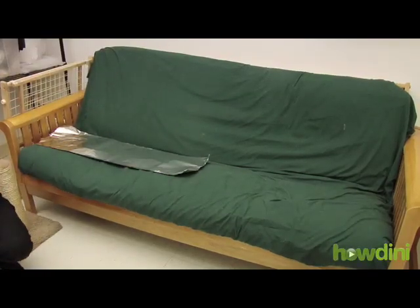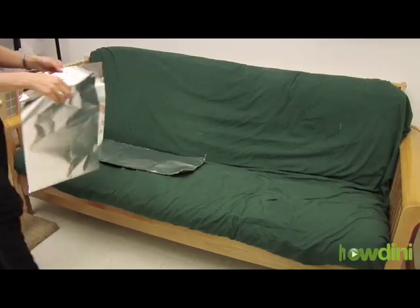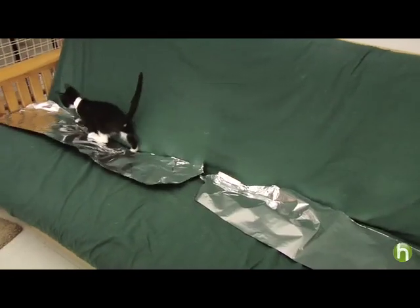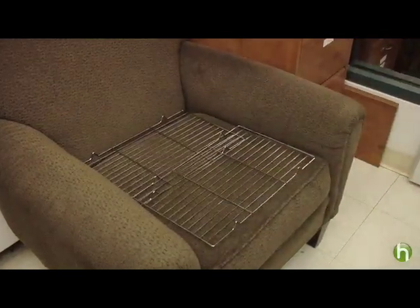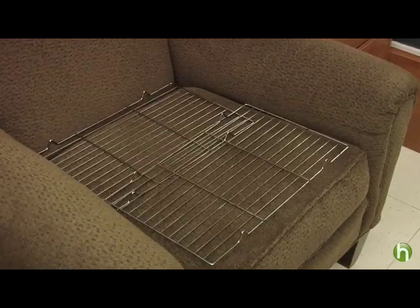Aluminum foil, just a big strip of aluminum foil. Cats don't like that crinkly feel. Or just simple wire cooling racks, like the kind you use to cool your cookies after you bake them. Cats don't want to walk on that wire. So you can protect your antique sofa when you're not home by just putting those things right on the chair and the seat cushions, and they won't want to jump up there.